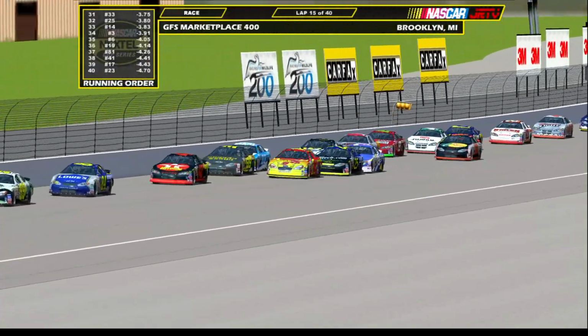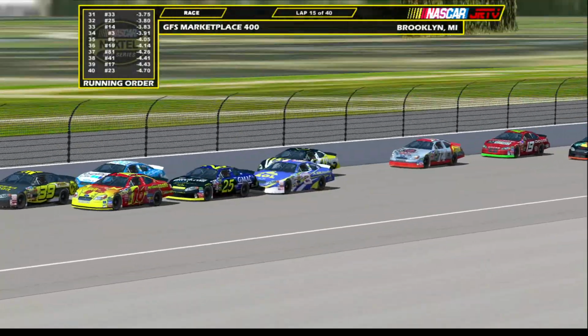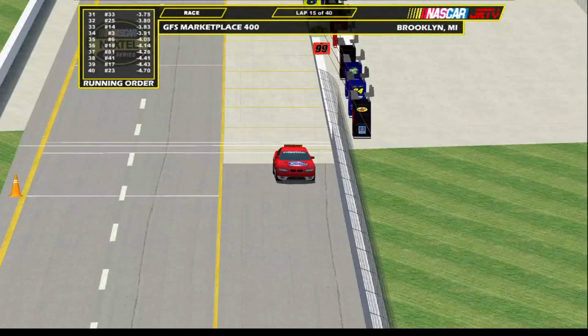The 16 is back here with the 99. The 6 is back here. The 17 is back here. Jay Randall's the only one right now having a solid day, but he's not even inside the top 10.